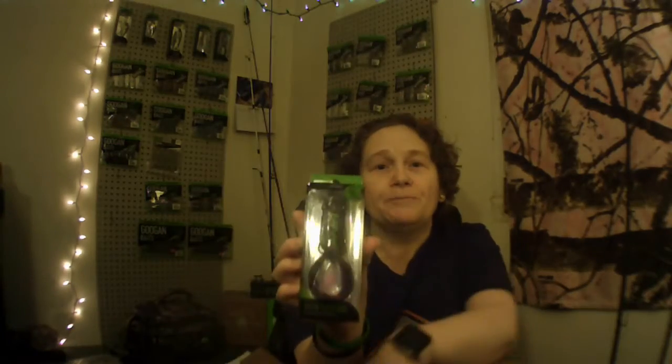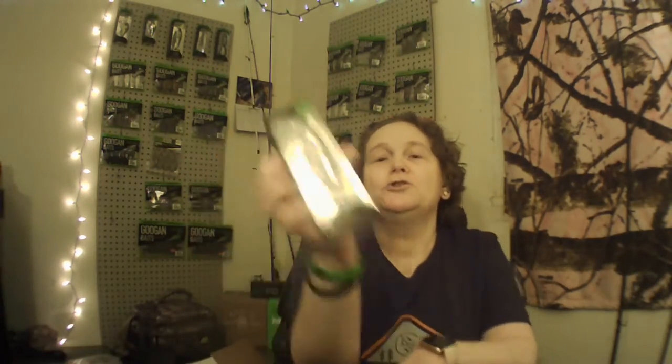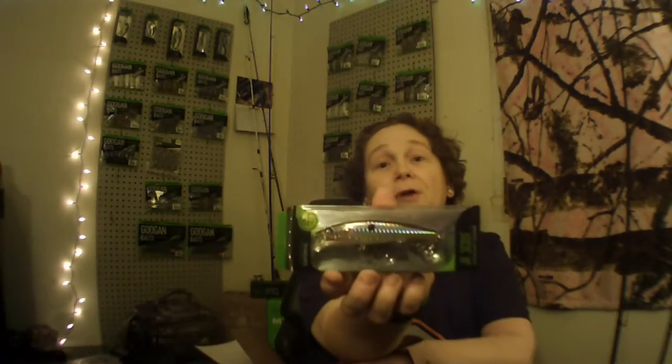This is a frog. It also has a popping motion, so it makes a lot of noise. Gets the water going, so it gets the fish's attention, and of course they see the frog hopping along and they bite. Your second one is a Junior Scout. This is a great jerk bait.